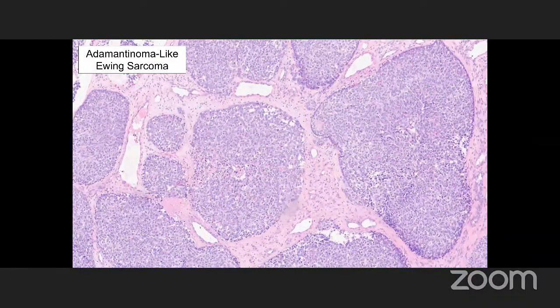And for us, I think the most important entity in the differential diagnosis not to miss, and that we found out in recent years by a number of people publishing on this, is adamantinoma-like Ewing sarcoma, where it actually looks like and manifests as a basaloid, almost a basaloid carcinoma. And this is a nice example of one of those tumors.